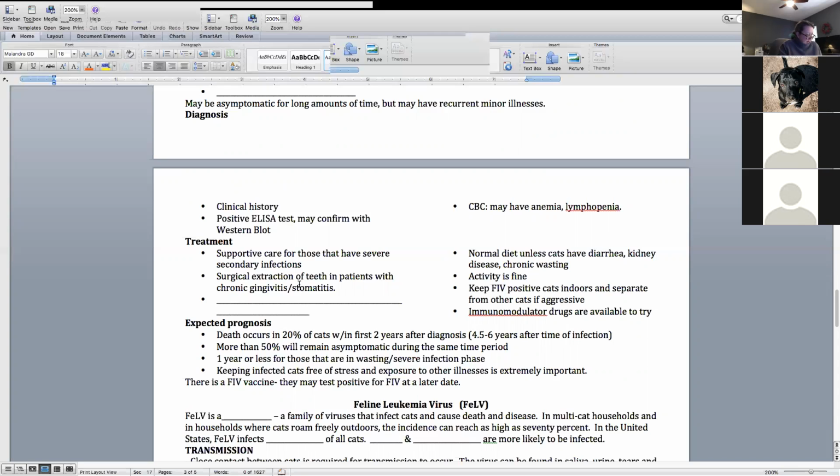Now, as far as another treatment, you can isolate aggressive cats in the house. There is keep FIV positive cats indoors, or isolate in the house. So, I mean, I know that's kind of saying the same thing. Now, normally you would typically give them a normal diet as long as they're eating. You may have to change it if they have a lot of diarrhea. If their kidneys are affected, they may have to go on a low protein diet. They may sometimes need a high calorie supplement if they're too cachectic.